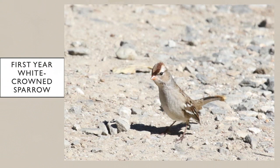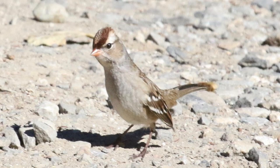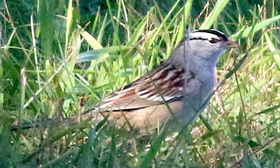This is a white crown sparrow, which looks like the white throat, but has this fantastic look on it. Seems to have not much of a neck. The head joins the torso. Pink beak. That's a first year bird, all brown. This is an adult white crown sparrow, which is similar to the white throated, but different.